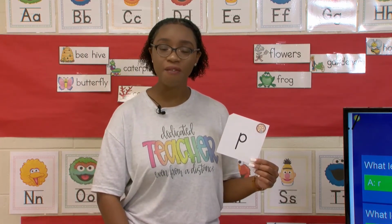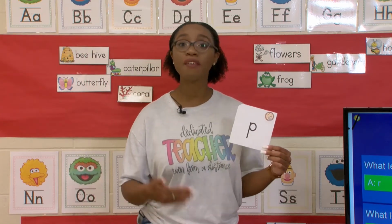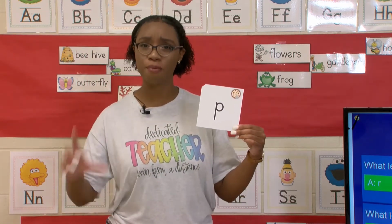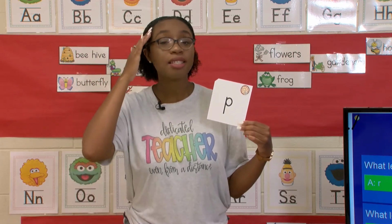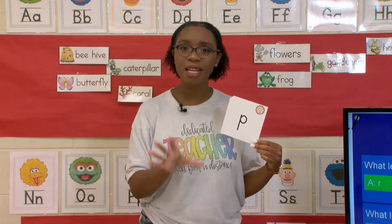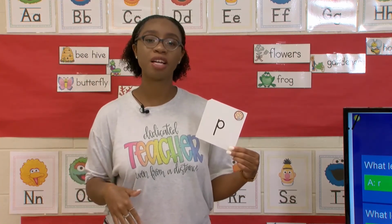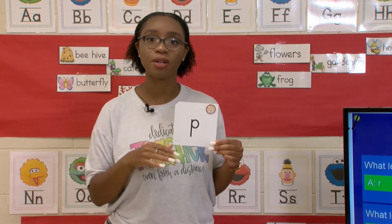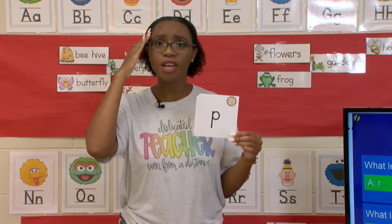Can you repeat the sound for me? Perfect. P. I would like for you to take a picture of this card. Remember our picture? We take a snap, hold the image inside of your head. Remember, our brains can act just like TVs. We're able to go through and replay different memories. We could do the same thing with our letters. Once you take your picture, hold that picture right there in your brain.